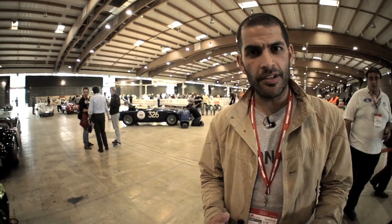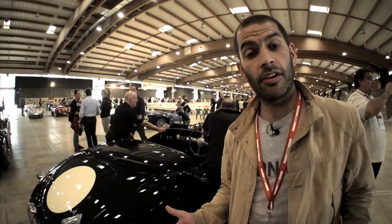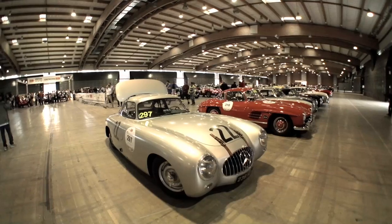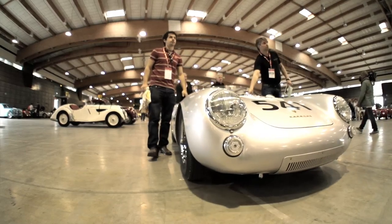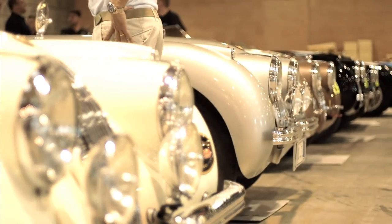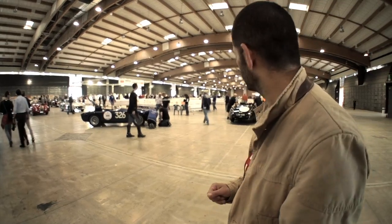The great thing about the Mille Miglia is it encourages car companies that have a great wealth of historical cars in their archives to get them out and use them and have them seen. Mercedes-Benz is here with a load of SLs. Porsche's here with a few cars. Jaguar, the team we're with, have got about 4 or 5 cars entered, I think. There's just so much on display.